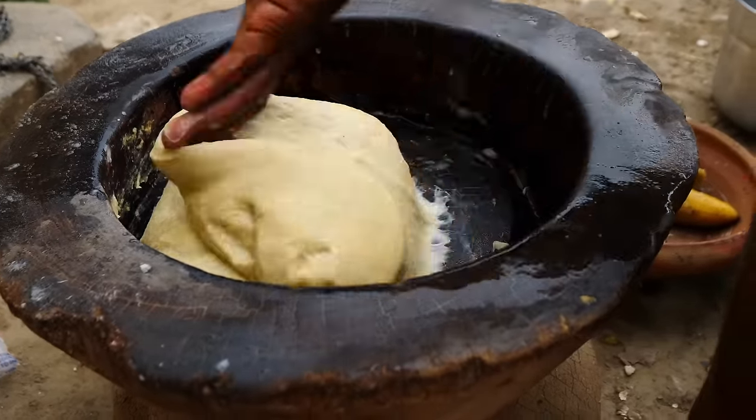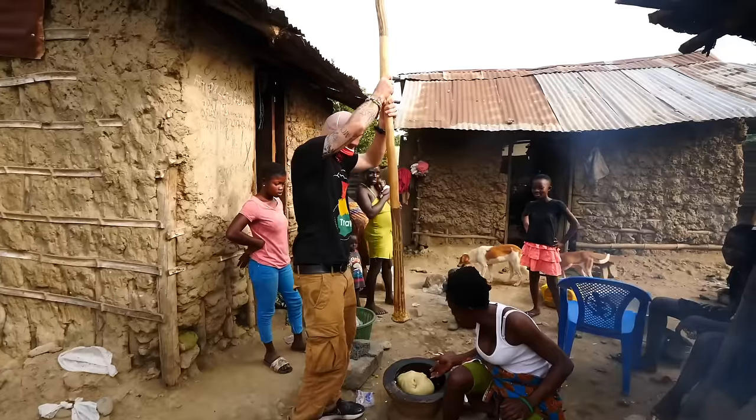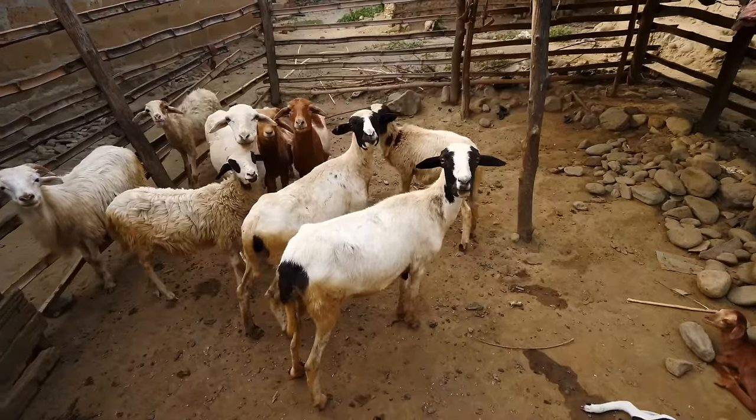I don't want to hit her fingers. That was actually really hard. I never really felt the bottom. When the ladies do it, they hit the bottom. You hear it, boom.